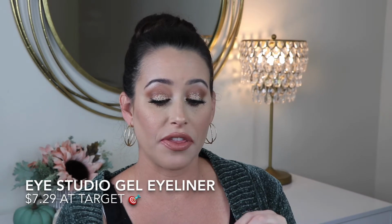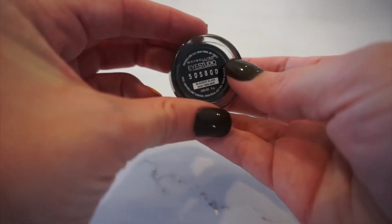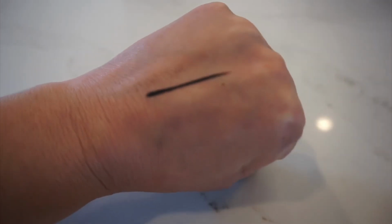I will say that the applicator it comes with, I'm not a huge fan of. It's not terrible, but it just doesn't give you that precise line that you would get with a flat angled brush. I prefer to use a flat angled brush. This one is from Eco Tools. It's just thinner, with a little bit of an angle. It's much more precise. When applying this to the lash line, I like to wiggle it in. Sometimes I'll just do what I have on today, which is deepening up the lash line. Very rarely will I go for a wing, but you can totally use this gel liner for that. It doesn't budge. It's really good.